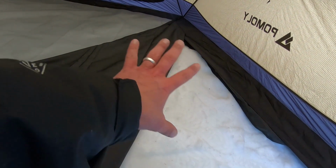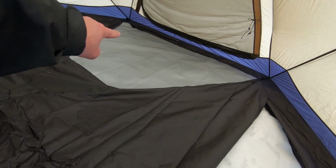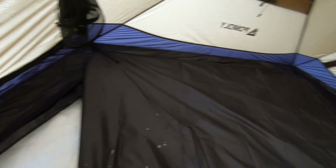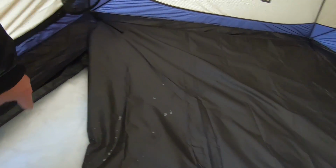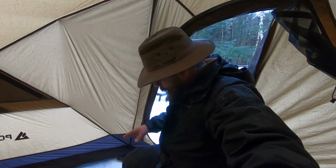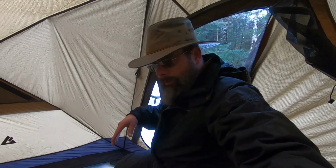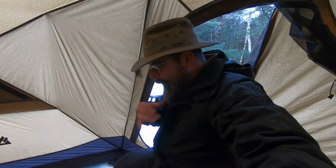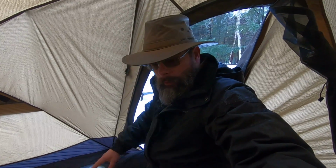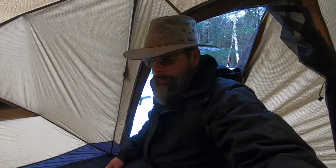So, as you can see, I left the snow. I didn't buckle it all the way in. The stove goes over there. There's a ton of room all the way around. And then you can see I have it open here. My thinking for that was that when I come in, the snow on my boots and wet hat and all that, I can have it on this snowy area, not on the nice dry tent inner.